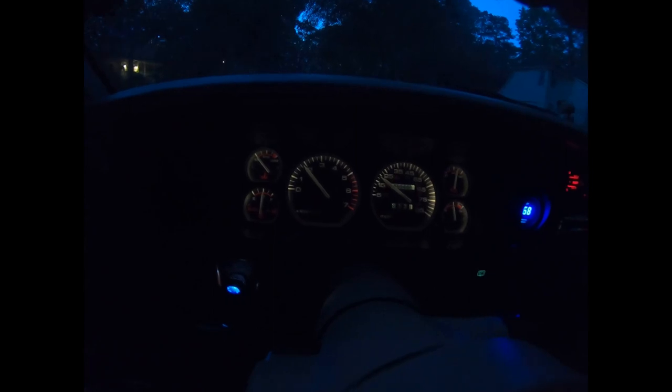So going from a stop, pick up speed. I haven't hit 15 miles an hour yet. It's just perfectly fine. Going up a hill, no slippage. Come to a stop. Take off again. Just perfectly fine, and the transmission is still cold, and as it warms up it gets worse.